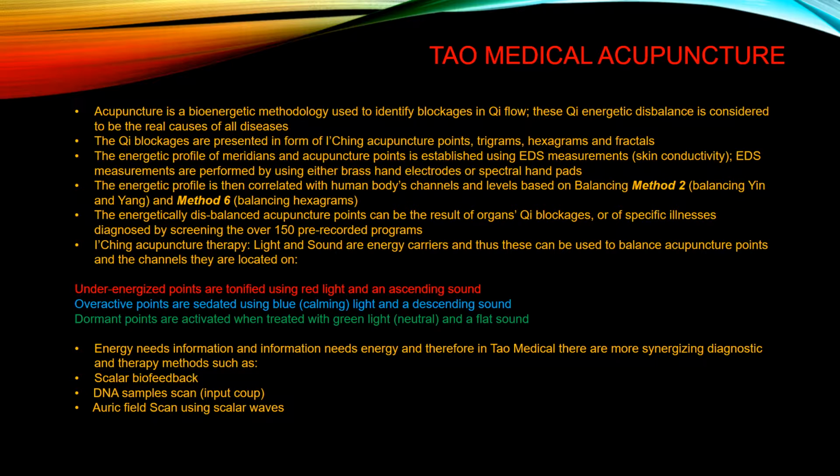The energetic profile is then correlated with the human body's channels and the levels based on the balancing method 2, which is the yin-yang balancing, and the method number 6, which is a balancing of the hexagrams. The energetically disbalanced acupuncture points can be the result of organ key blockages or specific illnesses diagnosed by the screenings of over 150 pre-recorded programs that are included in the system.